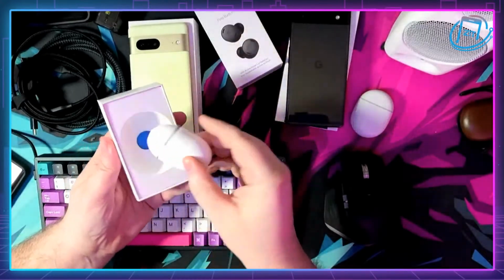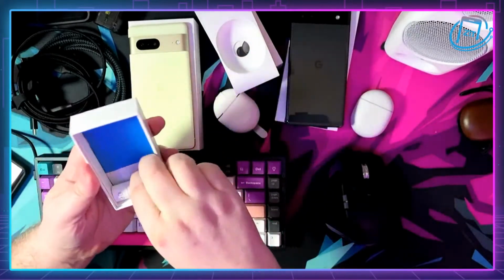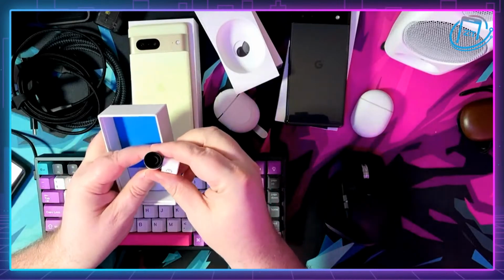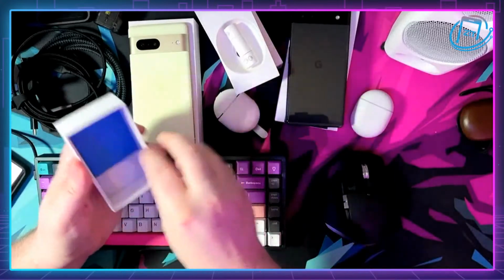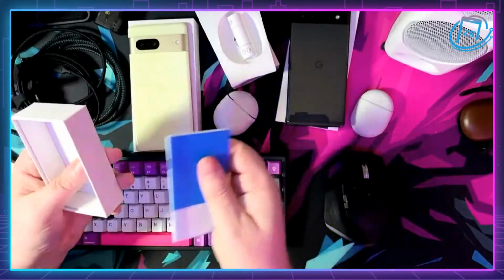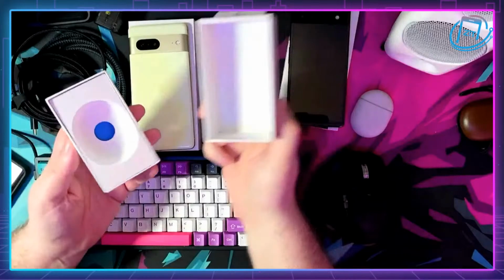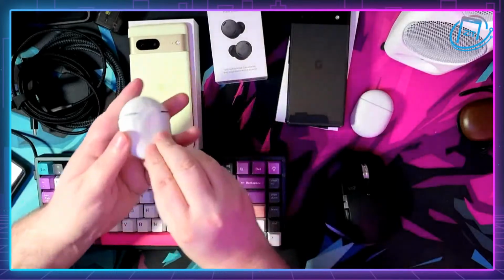So this is familiar. On the bottom here. So there's the Buds Pro. We'll just put them here. Okay, so these are different tips. Interesting. They give you different size tips. Okay, cool. Is there nothing else? They don't even give you a cable? Really? Wow. Okay. This I did not know. There's really nothing else in there? Wow. Okay. That's interesting.